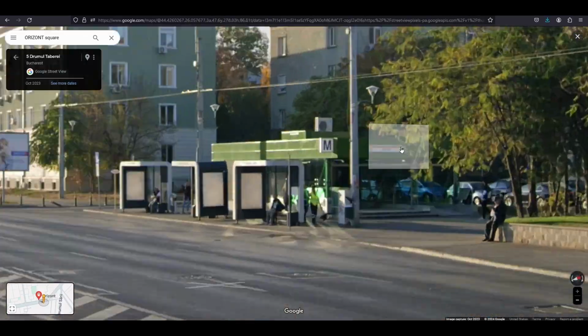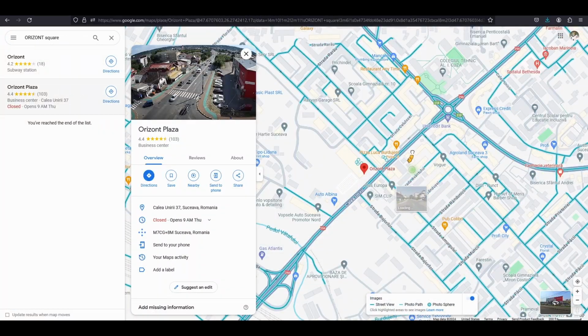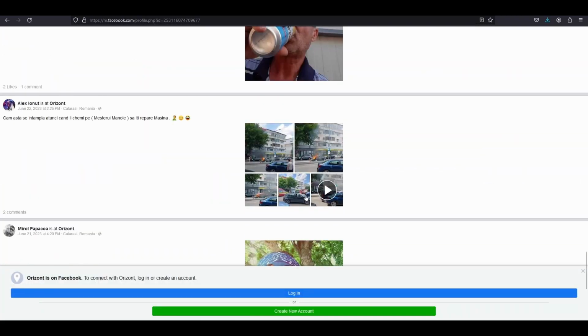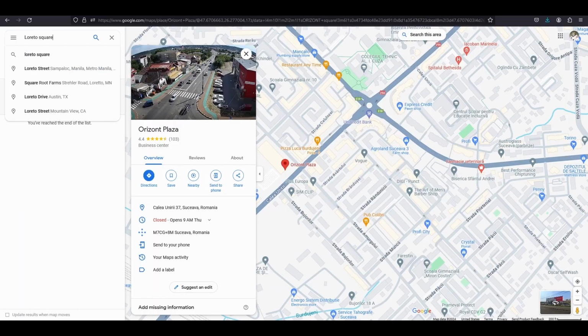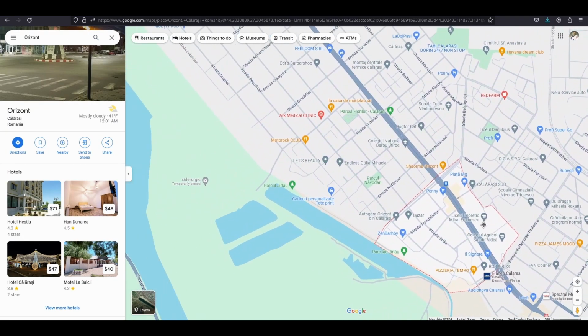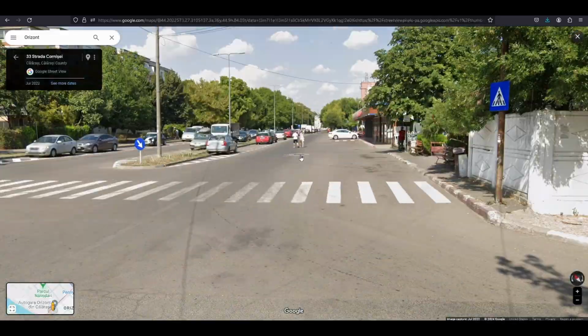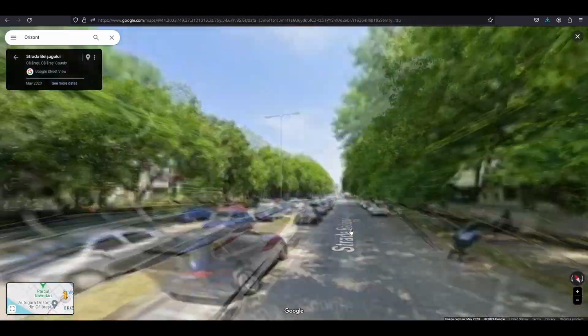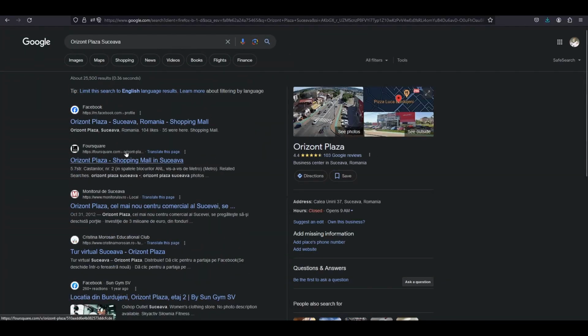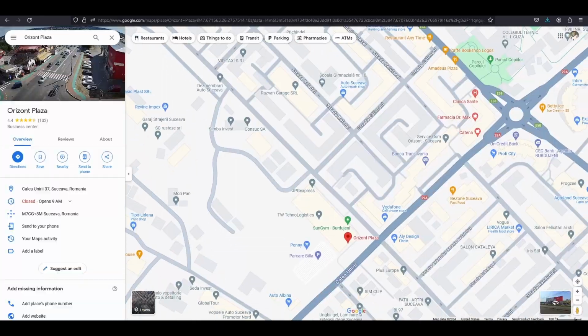All right, so I found a Horizont Square, but I'm looking for Horizont Square, and I find Horizont Plaza, and so on. All of these are in Bucharest, by the way, but I'm still not finding the area. I don't know if Horizont is a larger area, or maybe a more common name, perhaps, but it's just not close enough. And I know it's not the plaza, but at this point I'm just kind of looking.